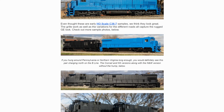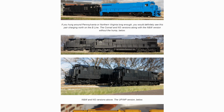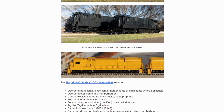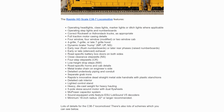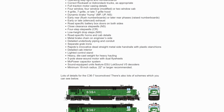Then a couple Norfolk and Western, Norfolk Southern versions here. Lots of different details between each road name here. And here's that same yellow one from the beginning, the UP Missouri Pacific version. And here's a whole list of all the features on these models. Big thing to pay attention to, they've got step lights, which is really cool. They first debuted them on their C30-7, so it's starting to make its way into the mainstream hobby.